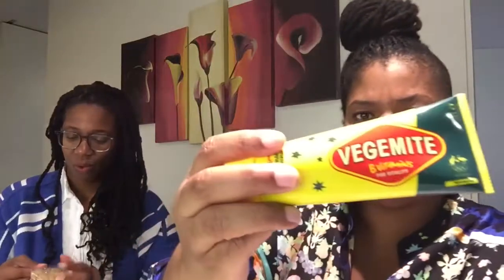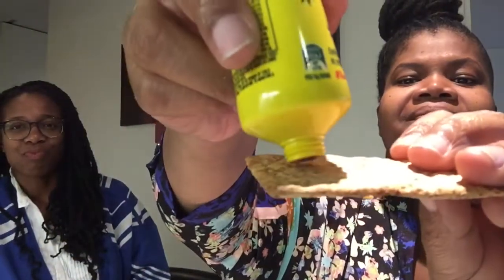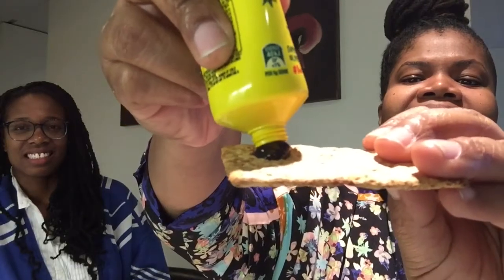All right, Vegemite. You cannot come to Australia and not try Vegemite. If you are not familiar with Vegemite, it is concentrated yeast extract. People here, I guess, live for this stuff. It's going to be Australian caviar without the eggs. Just go ahead. Nope. Nope. Nope. Nope.